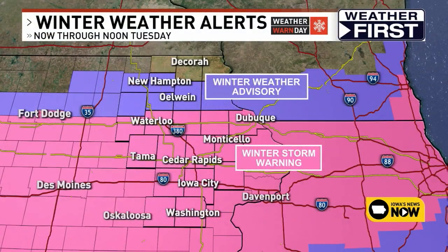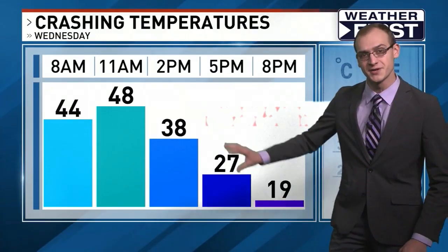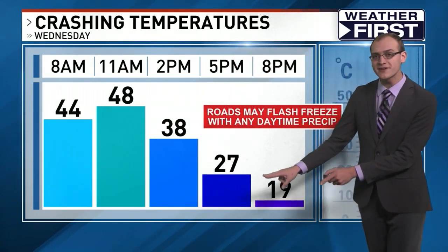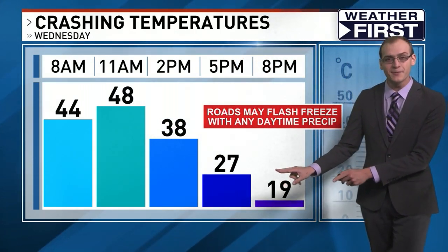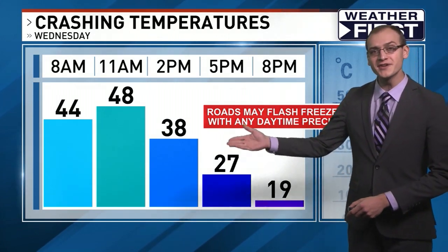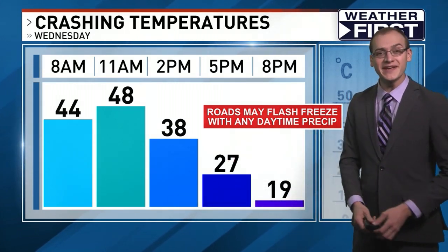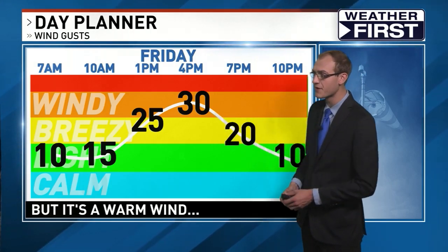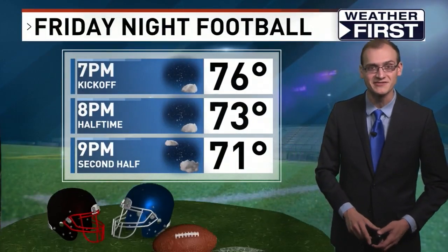Let's take a look at that winter storm warning that does continue now through noon tomorrow. It's along and south of Highway 20. Tomorrow will be pretty nice early on, in the upper 40s in the late morning, but by the evening commute, we're already down to the mid-20s. So bottom line, what you wear going to work tomorrow may be different than what you'll need when you come home. Those wind gusts could top 20 to 30 miles an hour throughout the afternoon hours. And of course, with that wind, kickers beware in the high school football games.